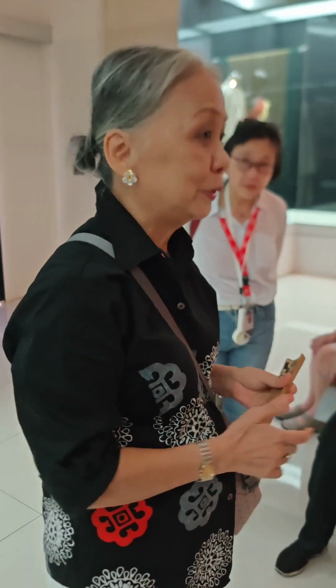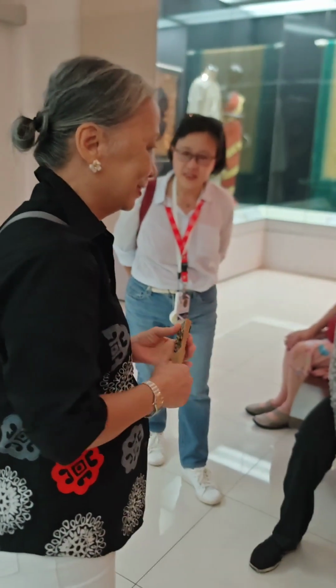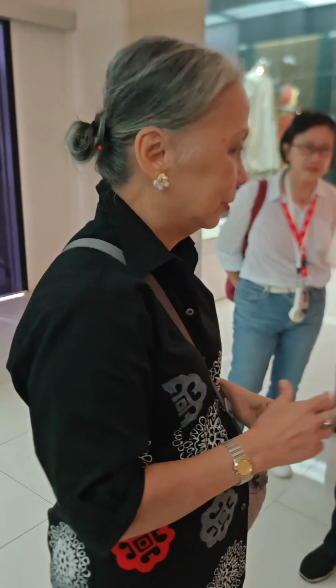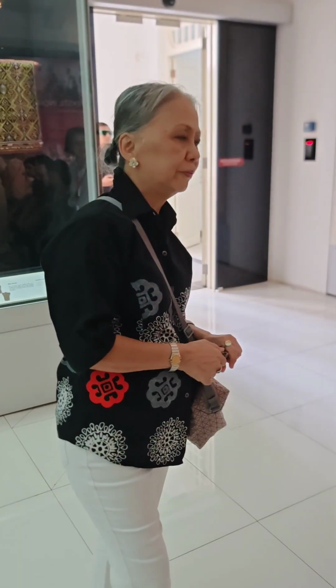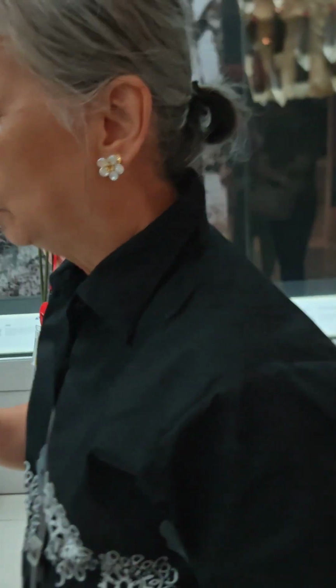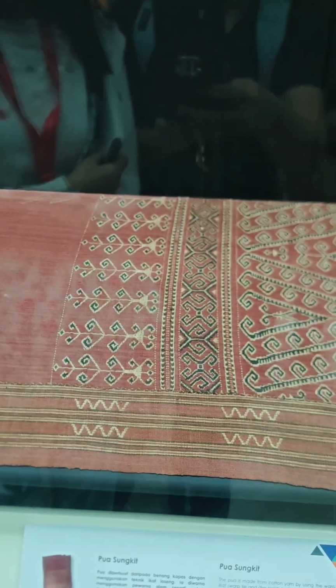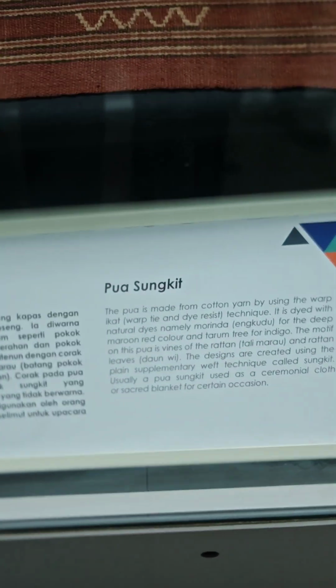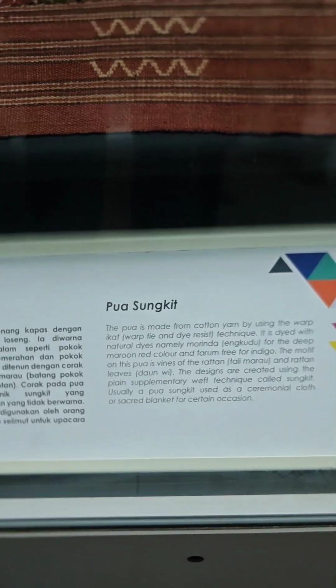Because they live in the long houses. Those days, I think the long houses didn't have partitions, so they use all these things for privacy. Apart from what we call Wasuki, it's also living, but it's supplementary, just adding one more reference introducing the motif. This is actually not so common, the Wasuki.